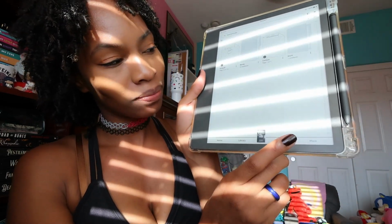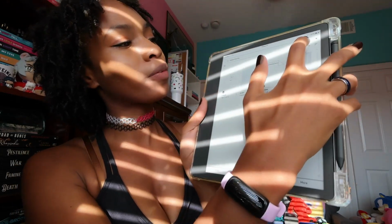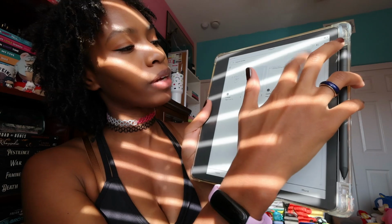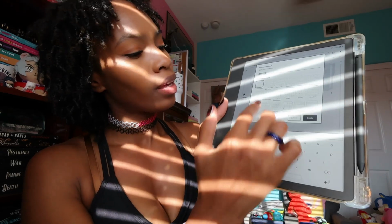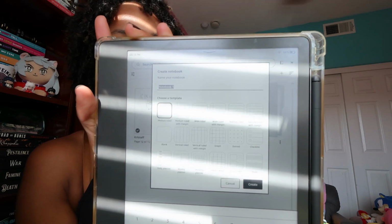Notebooks. You can create notebooks. I'm going to just create one right here with this little plus sign, create notebook. You can also create a folder. These are the options that you have for a notebook. That's what they look like. And I'm going to show you what my book journal looks like.